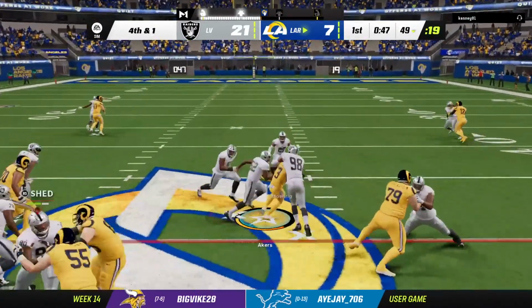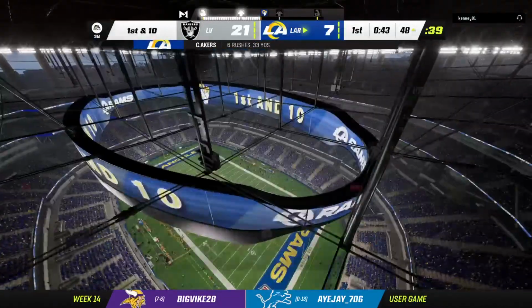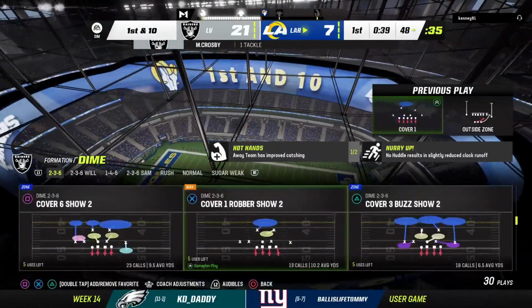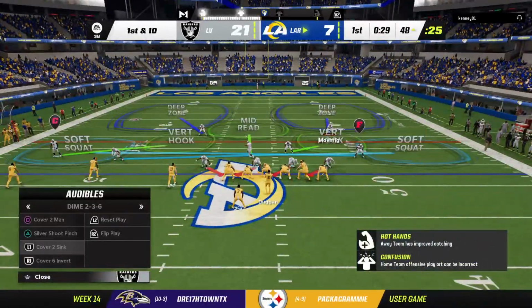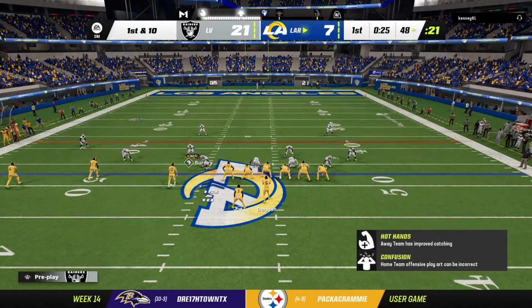They'll run for it with Akers. And he's got enough for the first, across midfield to the 48. A big roll of the dice on 4th and 1, but it pays off. They convert. 4th and short. They had the ball right at the midfield stripe. Was curious what they were going to do. Turns out going for it, the good play.